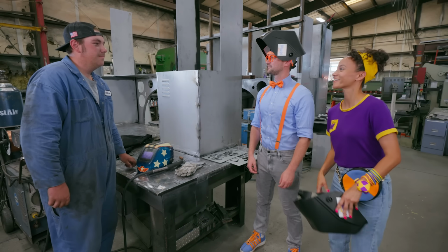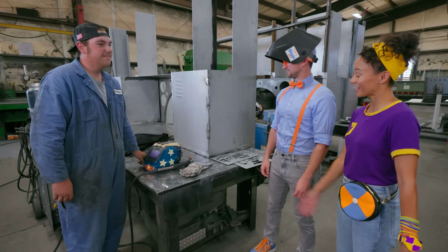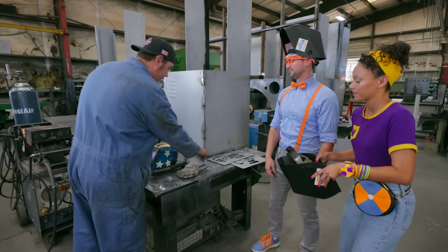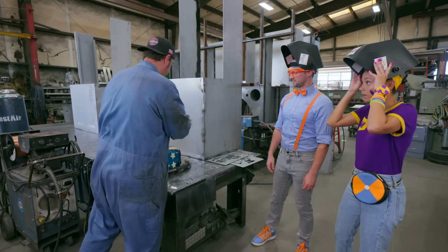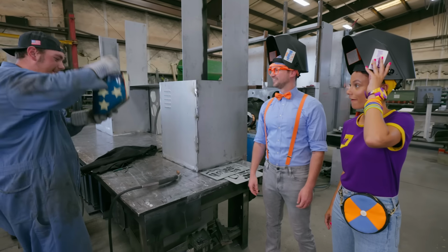How long have you worked here for? 3 years now. Ah, cool. We're excited to see you weld. Yeah. Oh, perfect. Let's get started then. Oh, okay. All right. Whoa. Ooh, he's putting on his gloves. Oh, and is that your really cool looking helmet? Yes, it is. Whoa.